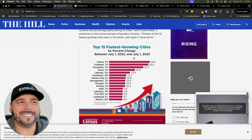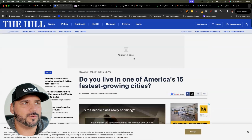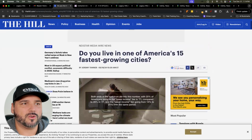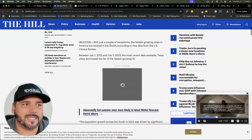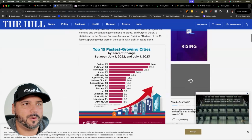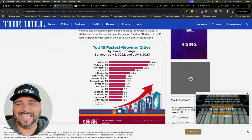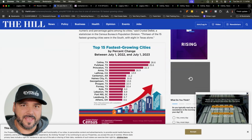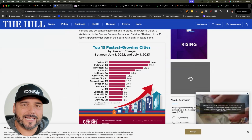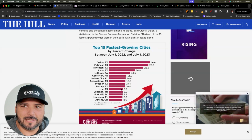It grew at over 26%, Celina, Texas. It was written up in The Hill, "Do you live in one of America's 15 fastest growing cities?" And there it was, Celina at the absolute very tippity top. So you're looking at moving into the number one fastest growing city in America, and this master plan community, which is going to have in total 11,000 residences when it is completely built out.